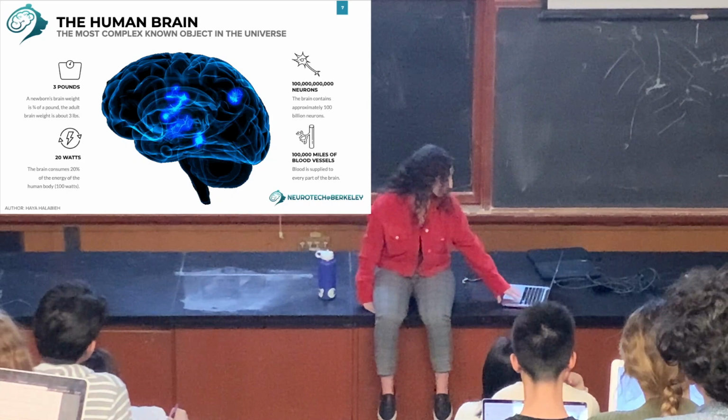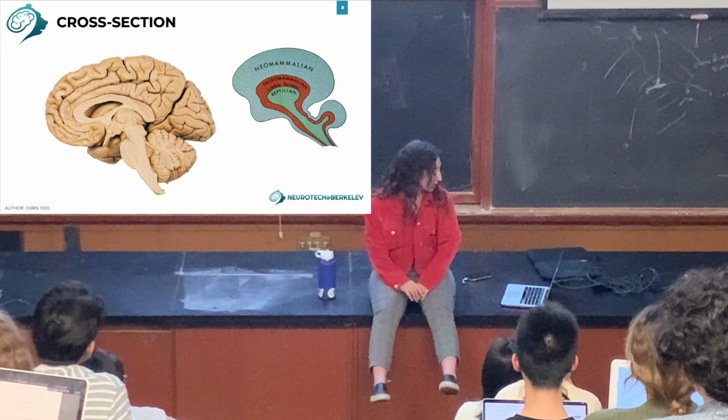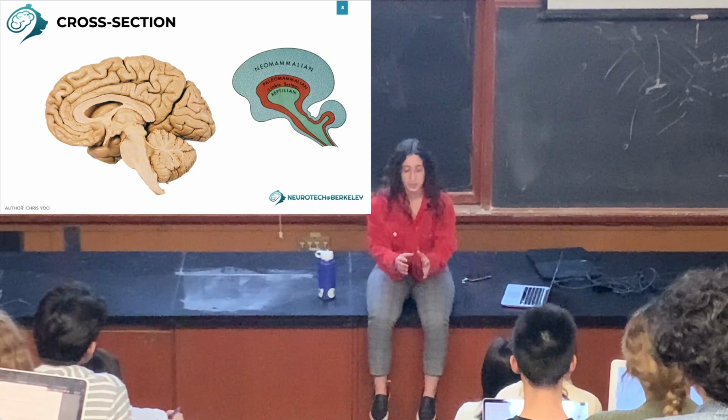So here's just an image of the brain so you can visualize what it looks like if we cut it down the middle. I'll be pointing out these structures later, but pay attention to the diagram on the right, which shows the reptilian, paleomammalian, and neomammalian brain. So we'll be starting with the smallest level and building outward.